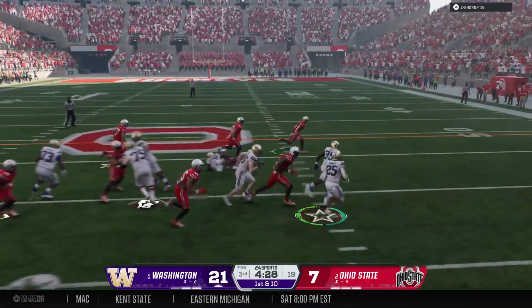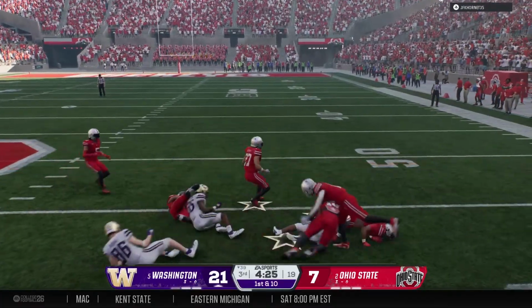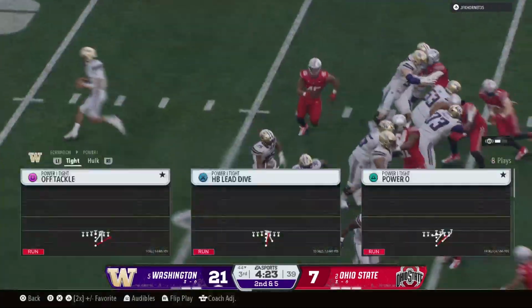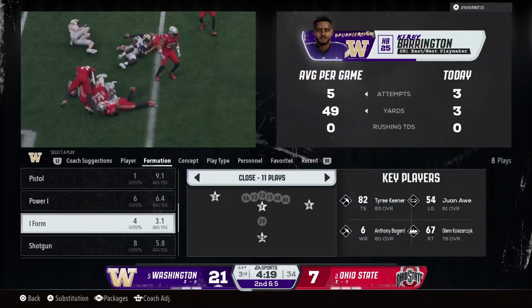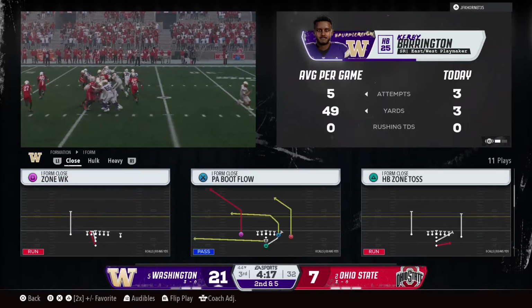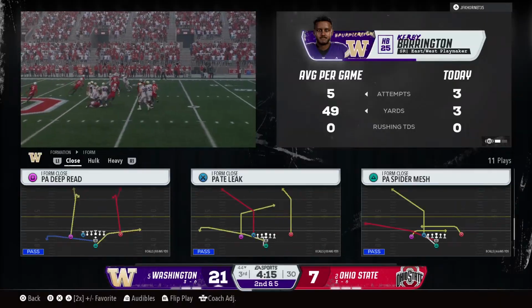And there's the handoff. Nice run. He's brought down at the 44. Nice solid run here by this back. Did a nice job of just kind of finding that lane, pick up some positive yards there on 1st and 10.